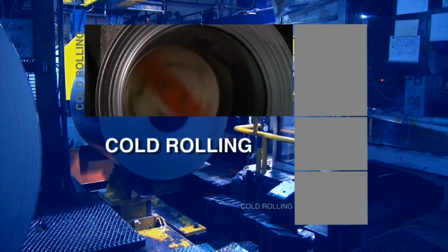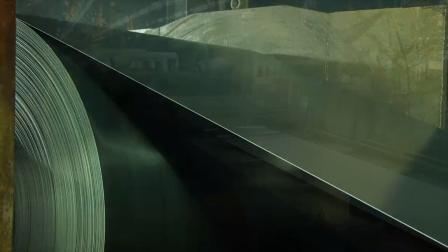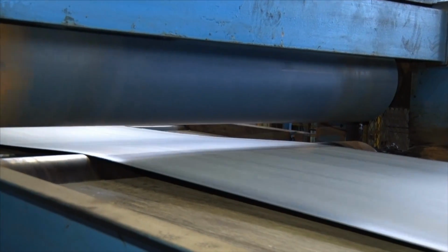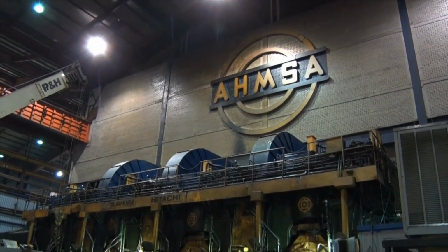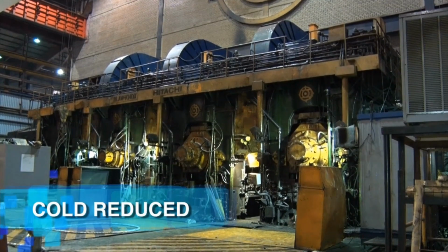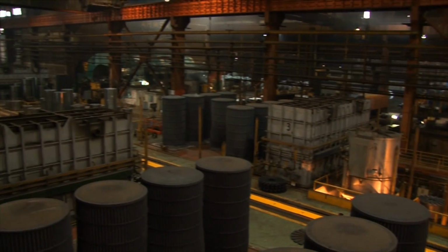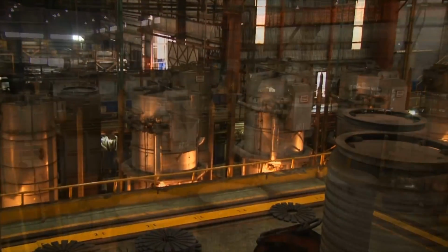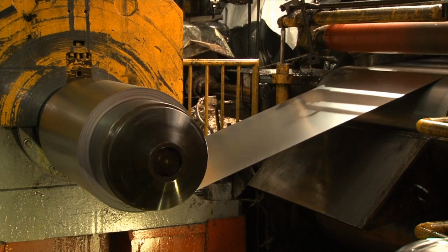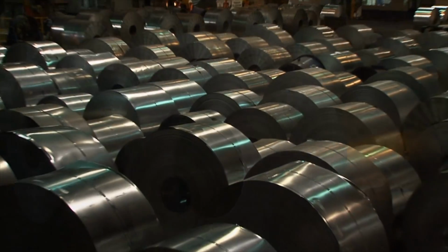Through cold rolling, the thickness of the sheet is reduced, while at the same time modifying and enhancing its physical properties. The process begins with pickling in order to eliminate oxides through the use of a hydrochloric acid-based solution. Then the strip is cooled to room temperature in various mills in order to gradually reduce its thickness and achieve the desired specifications. In order to soften the material, the coil is annealed in a continuous heating oven at temperatures of up to 750 degrees Celsius. The steel strip then goes to the tempering mills, which give it a greater surface quality and the specified hardness required for the various applications.